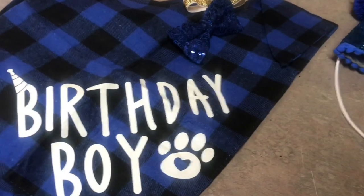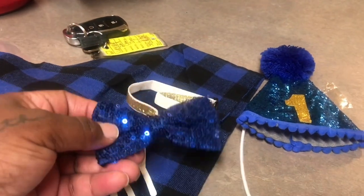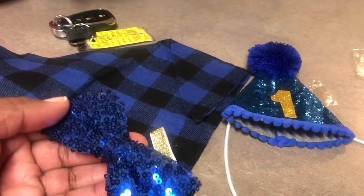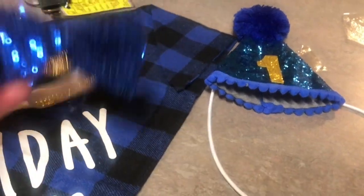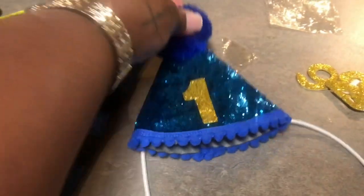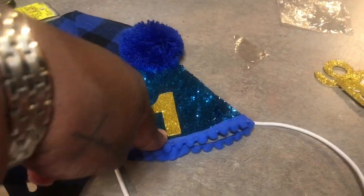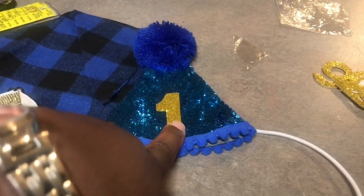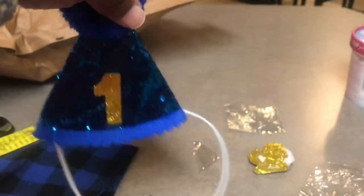So y'all, here's everything. Here's the bandana. It says birthday boy with the paw print and his little bow tie. It's like sequin material. And this is his little birthday hat. I just went ahead and put the number one on here. It's just peel and stick. And these are the other numbers.